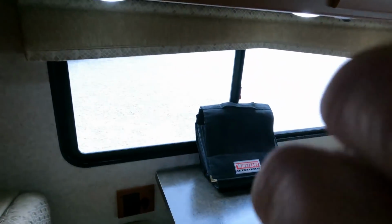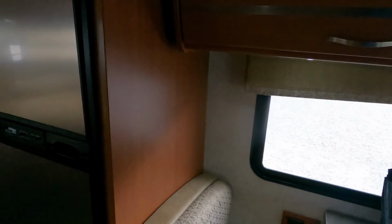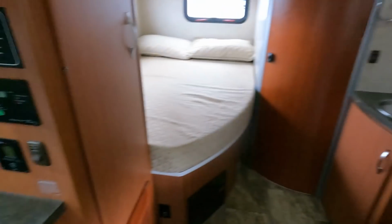Hang on a second, guys. Sorry about that. I had a little smudge on my camera lens. It's still sprinkling rain outside. I must have got a little bit on it.